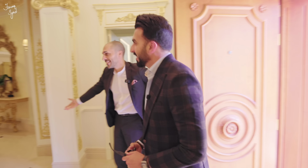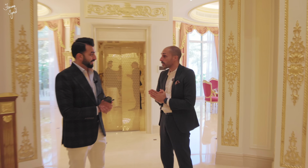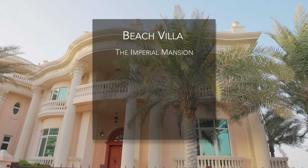So guys, you're finally over here at the Raffles at the Palm. And before we get started with this tour, I'll let Stefan tell us a little bit more about the specs of this villa. Okay, first of all, thanks for coming. My pleasure. Really appreciate it. So this is the official Raffles villa, which we've now converted to a private residence with the full service of Raffles. So we are in villa number 10, which is the beach villa, the Imperial Mansion, we call it.